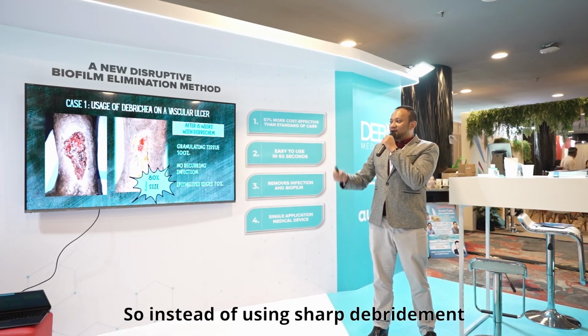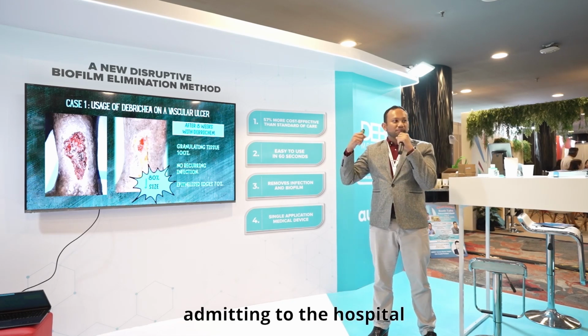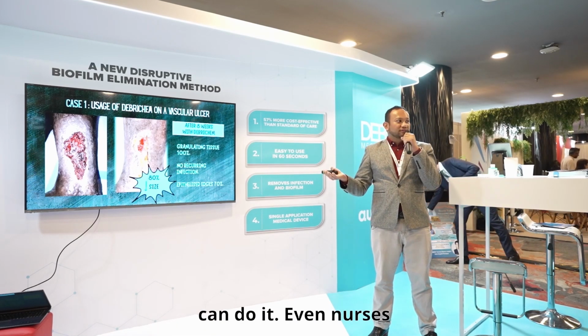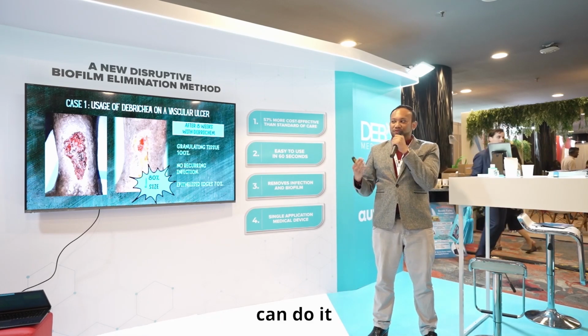So instead of using sharp debridement, instead of having to be admitted to the hospital, we do it in a clinic setting. It's as simple as that, and anyone can do it. Even nurses can do it. It does not have to be the doctors who do it.